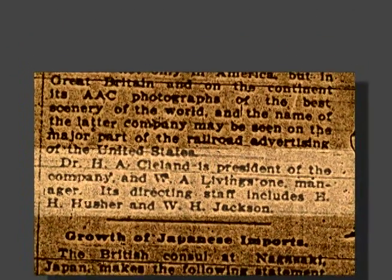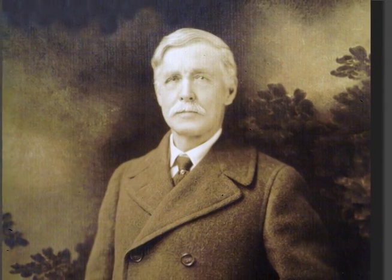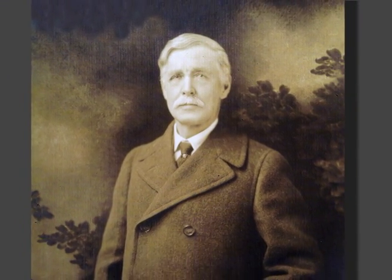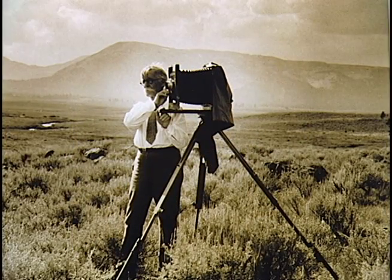Dr. H.A. Cleveland is president of the company, and W.A. Livingstone is its manager. Its directing staff includes H.H. Husher and W.H. Jackson. William Henry Jackson was famous as a landscape photographer. He had traveled around the world by the time he joined Detroit Publishing. He was a pioneer and a symbol of the Old West. But it was Jackson's partnership with Livingstone that gave us our first mass-produced images.